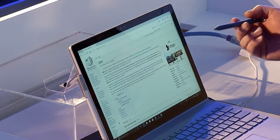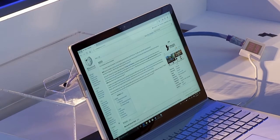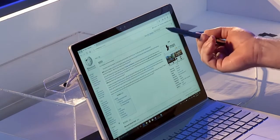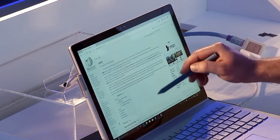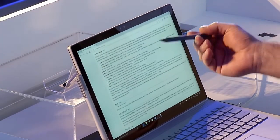Perfect. So the first example Connor showed was in Edge in the browser. And there we were selecting text and unable to scroll the page naturally with direct manipulation. Now in the Fall Creators Update, when I put my pen to screen, I can scroll the page and I have inertia just like I would have touch. Easily done with my pen.